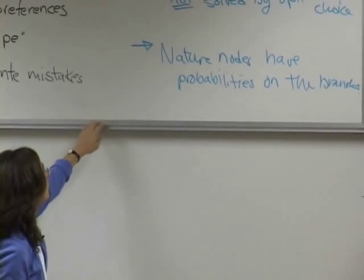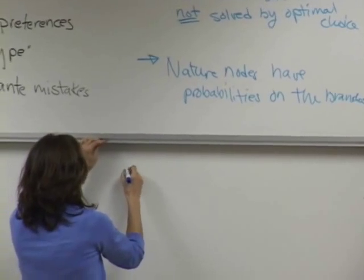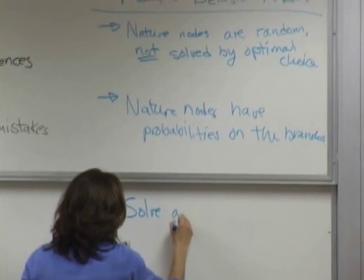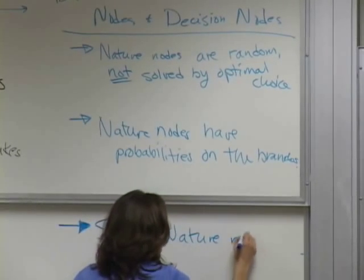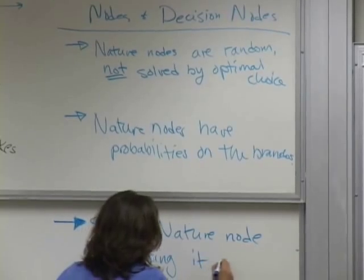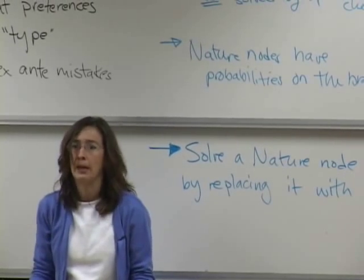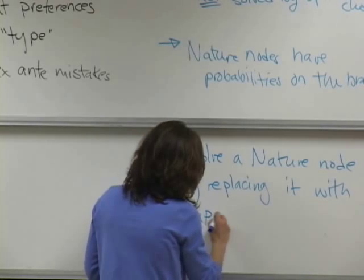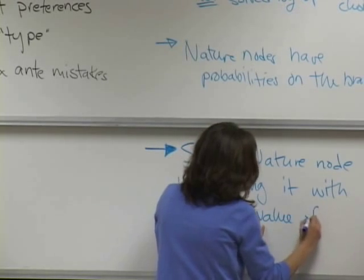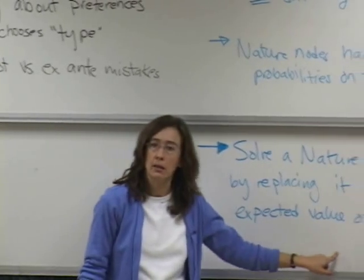Okay, so this is important enough that I'm going to add it to my list. Differences between nature nodes and decision nodes. Nature nodes are not solved by optimal choice. They have probabilities on the branches. And last, certainly not least, probably most important of all, we solve a nature node by replacing it with, I'm saying expected values, but expected value of what? Expected value of the payoffs. I'll write it out like that. Expected value of payoffs. What we'll say for shorthand a lot of the time is just the expected payoffs.